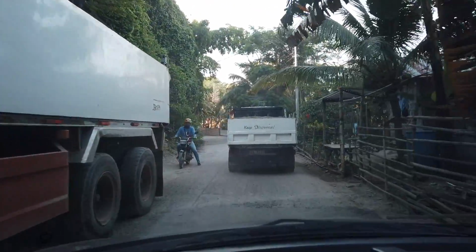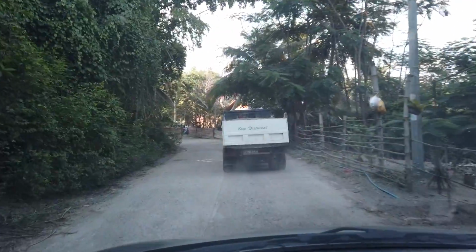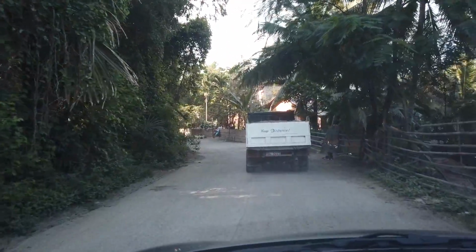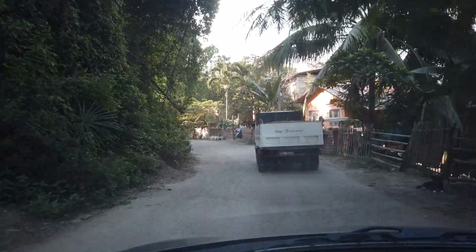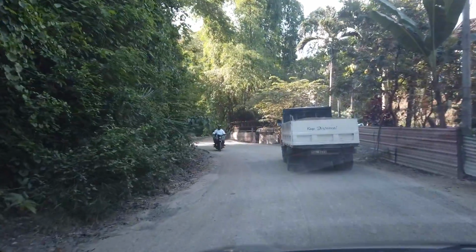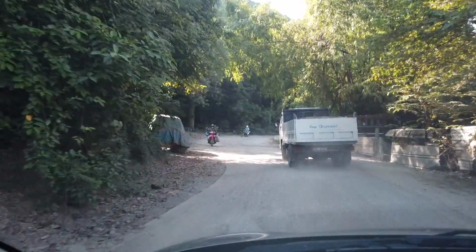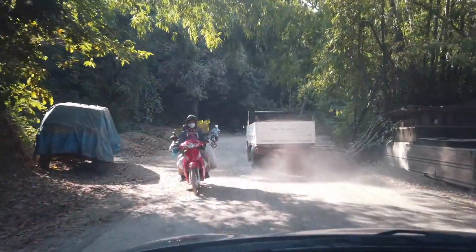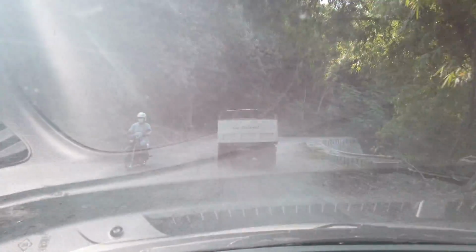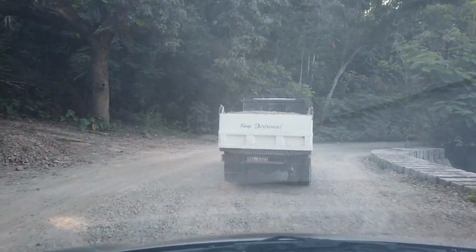But as long as the 10-wheeler knows how to go on the side, there is gonna be no problem, because I have been dealing with this kind of traffic before, and the problem is the driver. When the driver knows how to go on the side of the road and let the other vehicles pass, there don't seem to be a problem here in our narrow roads.